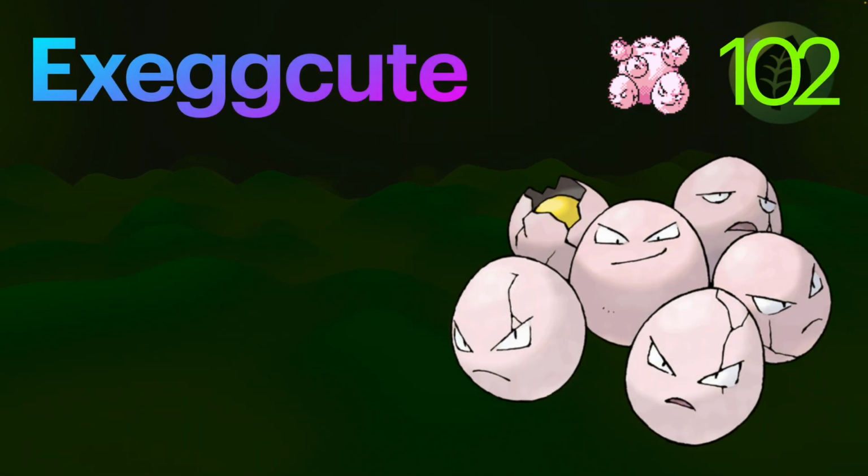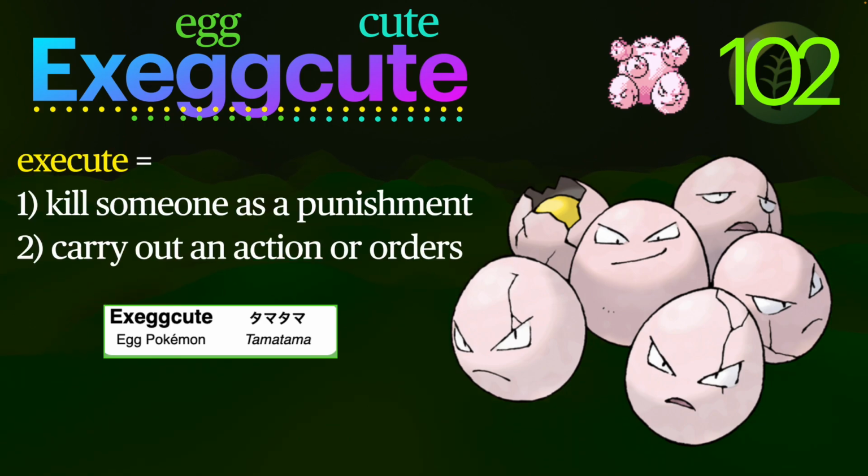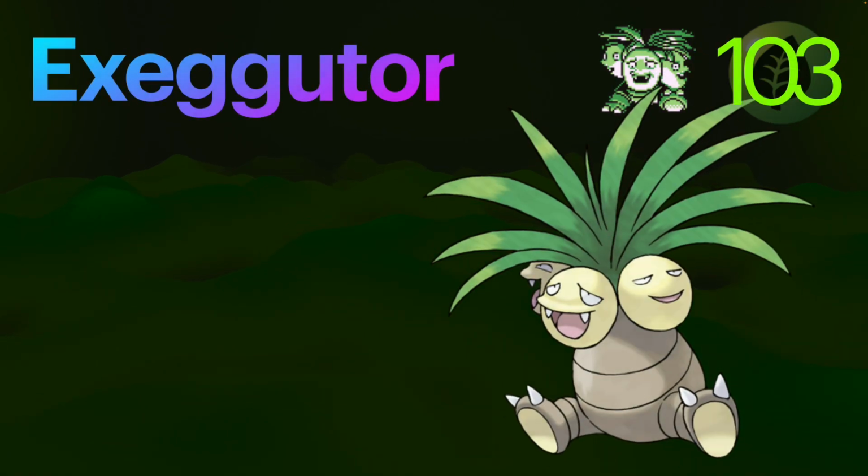Next, we have Exeggcute. It's got the word egg in it, because it's an egg Pokémon. Okay, that makes sense. They could be sort of cute, but the whole word, Exeggcute, sounds like the word execute, which means to kill someone as a punishment or carry out an action or orders, do something. Maybe that's where it comes from. This one doesn't make any sense to me at all.